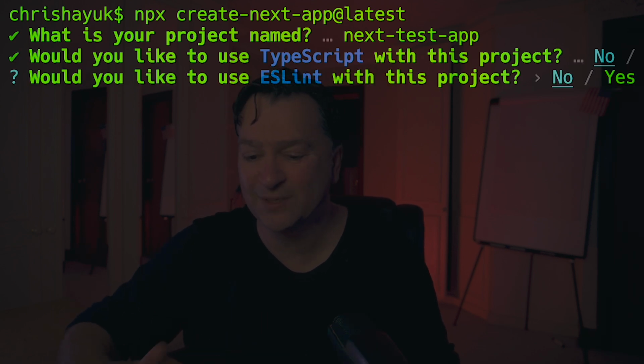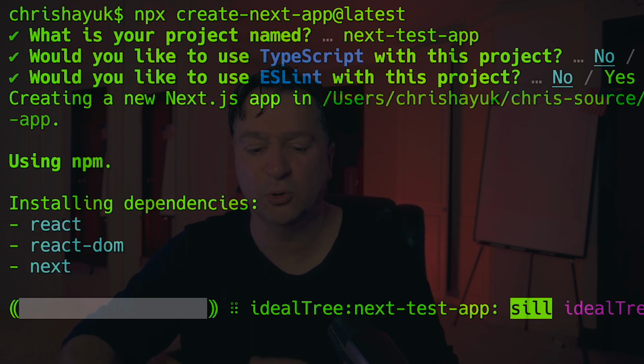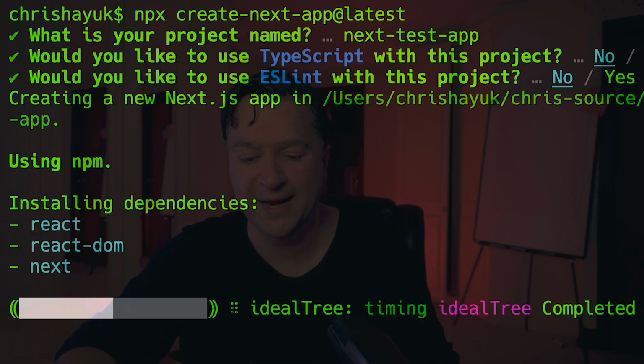Do you want to use ESLint with this project? No, I don't care about linting. Actually, in one of my upcoming videos, I'm going to do something on Rome later on, so that will be something to look forward to. And as you can see, it's going to go and create my next app.